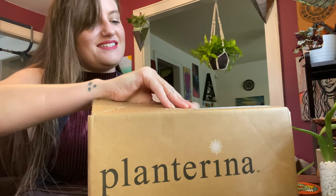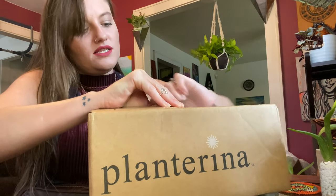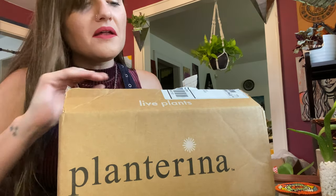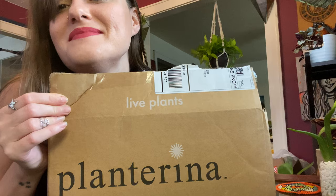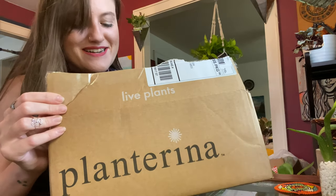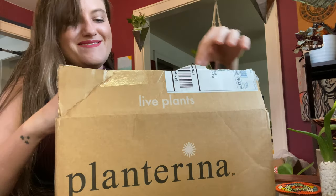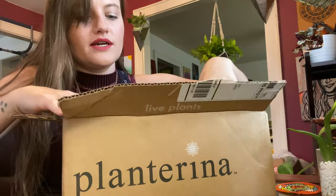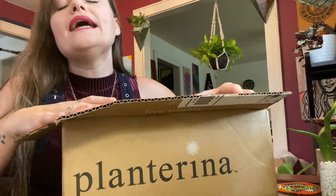Alright, so I'm trying not to destroy this. My plants! Okay, I'm gonna stop squealing. My daughter really hates it when I talk in a little squeaky voice. Like, she hates it, hates it, hates it.